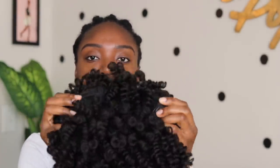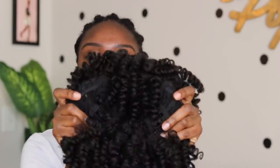It does have three combs. It has one in the back and two on the sides, so it's going to be nice and secure. This one is also made so it can have a bang, so you'll see that once I put it on. But let's just practice putting it on, and then I'll find a wig cap. I know I have one. And it has adjustable straps to make it tighter.